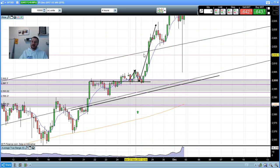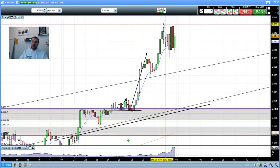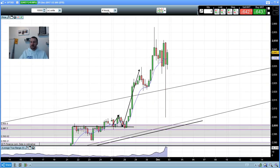And then we get that strong bullish continuation coming into the S&P. We actually broke right up above the sloping resistance line, made a small pullback, and then once again, further continuation. On Friday, you can see the market has made a very, very strong bearish movement all the way back down, but it has once again rallied all the way back up with the bulls stepping back in.